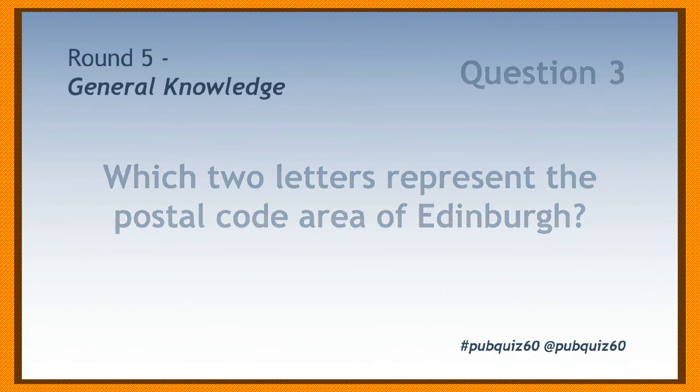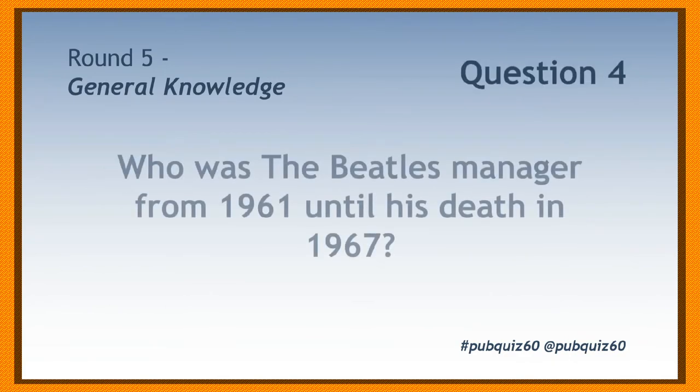That takes us on to question four, which is: who was the Beatles' manager from 1961 until his death in 1967? Who was the Beatles' manager from 1961 until his death in 1967?